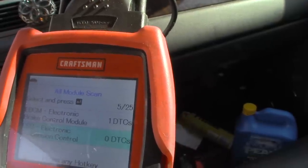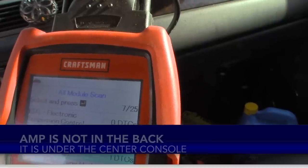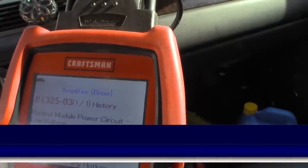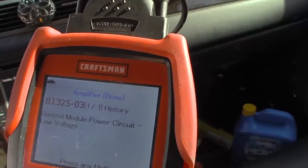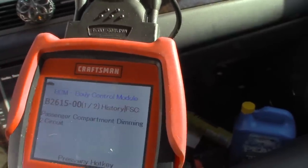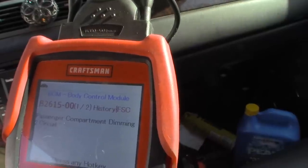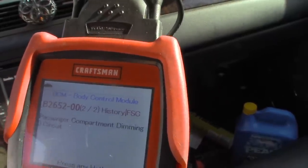Electronic suspension control has none. Here's one in the amplifier. Now, that's in the back. Control module power circuit low voltage. That's interesting. Body control module: passenger compartment dimming circuit 2 and dimming circuit 3. Okay.